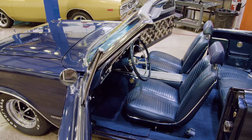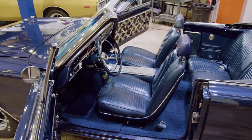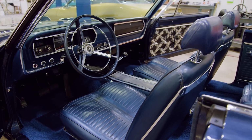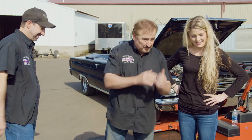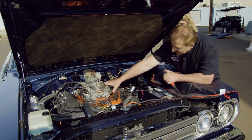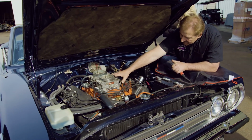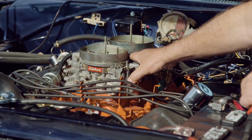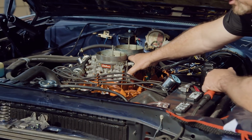With the assembly complete, it's time to take this ultra-rare Hemi GTX convertible out on the road. Yes, we're ready to start this thing up. All right. Ready? Let's do this. Oh, look at that. Perfect. Wow. Not bad. That sounds good. It does sound pretty good.